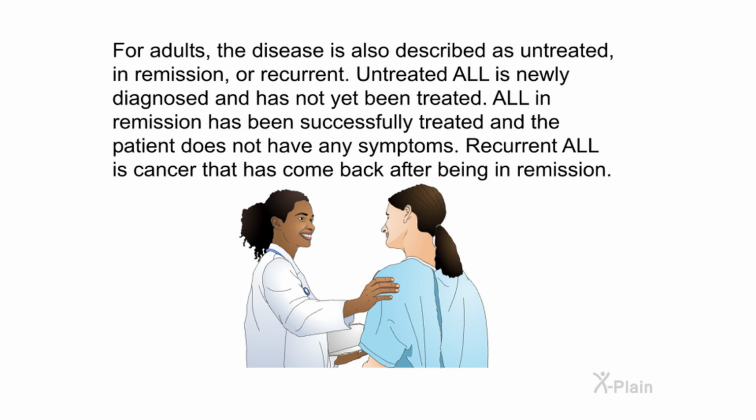For adults, the disease is also described as untreated, in remission, or recurrent. Untreated ALL is newly diagnosed and has not yet been treated. ALL in remission has been successfully treated and the patient does not have any symptoms. Recurrent ALL is cancer that has come back after being in remission.